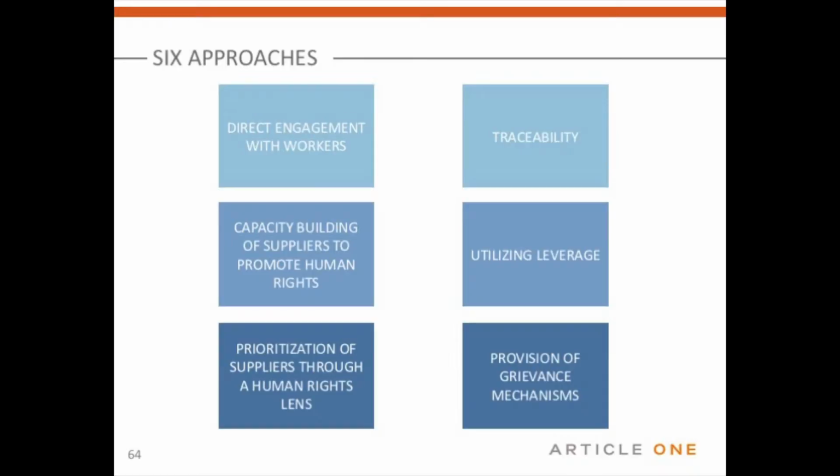I sought to understand this trend and identify the different ways in which companies approach human rights in their supply chain. I identified 6 different categories that companies can use. They are directly engaging with workers, such as providing worker empowerment programs, building the capacity of suppliers to promote human rights, prioritizing suppliers through a human rights lens, tracing the key inputs and commodities in products, utilizing leverage to push industries towards better behaviors, and providing grievance mechanisms to employees and communities that feel that they have been affected.